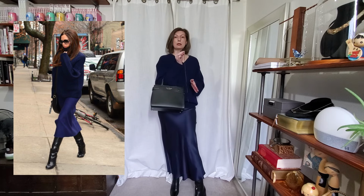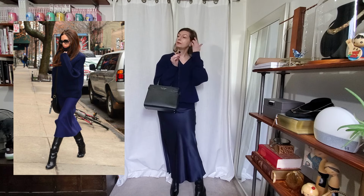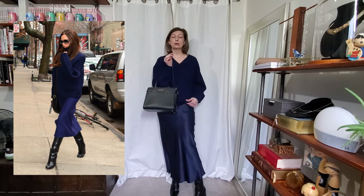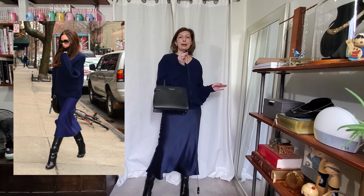The purse is Kate Spade. Again, I kept in the same silver hoop earrings. I prefer silver jewelry, and I really like the way it looks with navy and blue.